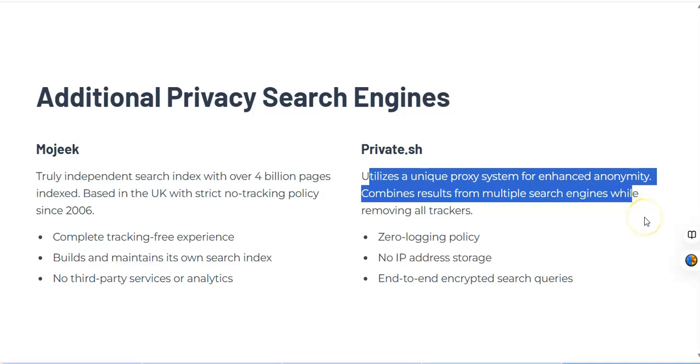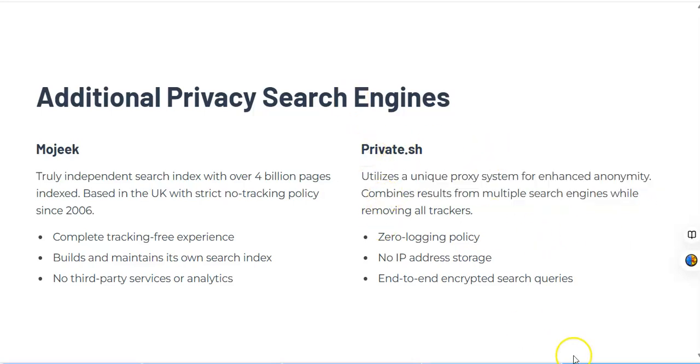This is even more secure, I think, though whether you get the results, I'm not sure. I haven't used this very much. But if you want to check it out, private.sh has a zero login policy, no IP address storage, and end-to-end encrypted search queries. Remember, this is only regarding search. If you do want proper encryption and protection, you'll need to use a VPN service.